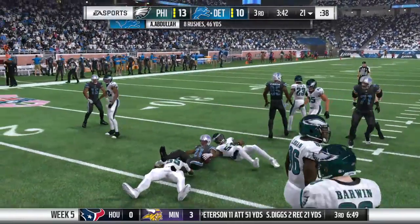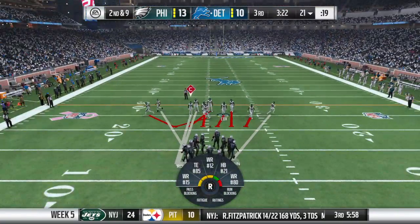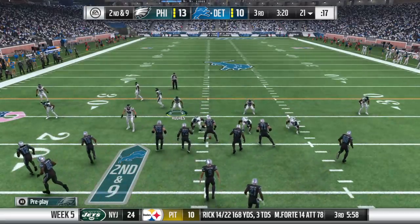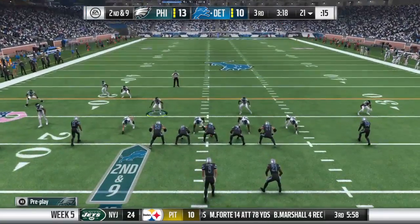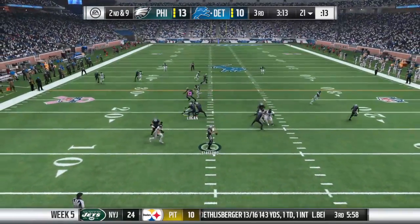Okay, so how do you do that? How do you shake things up? You look at what you've called before, realize it hasn't worked, and go to something else. Maybe you try and find one of those special plays for one of your better players, and maybe try and hit something big and get things going in the excitement area.